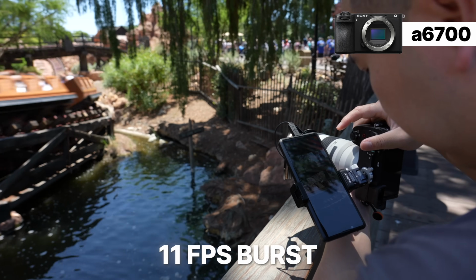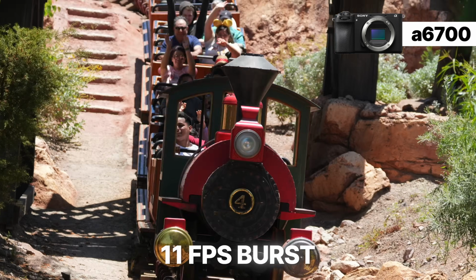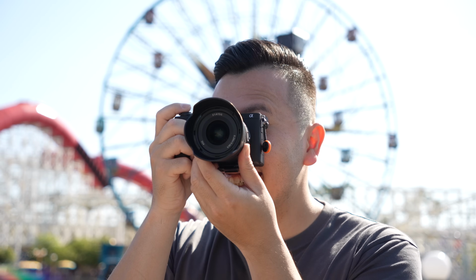The a6700 has 11 frames per second burst shooting, so great for any high action stuff, whereas you don't for the FX30. And I would say you would only choose the FX30 if you do 95% video and only 5% photos. Whereas you have more leeway with the a6700. You can go 50-50, 60-40, 30-70, hence a better hybrid camera.